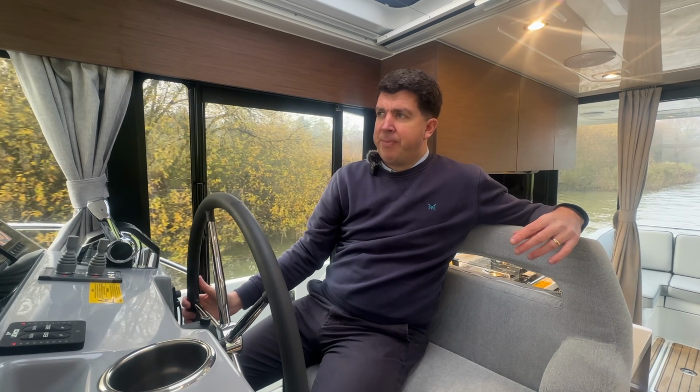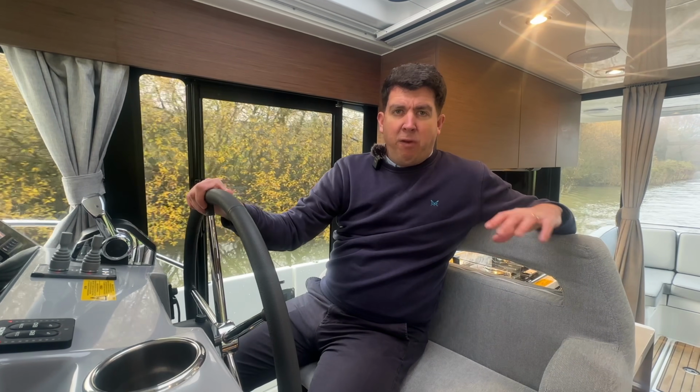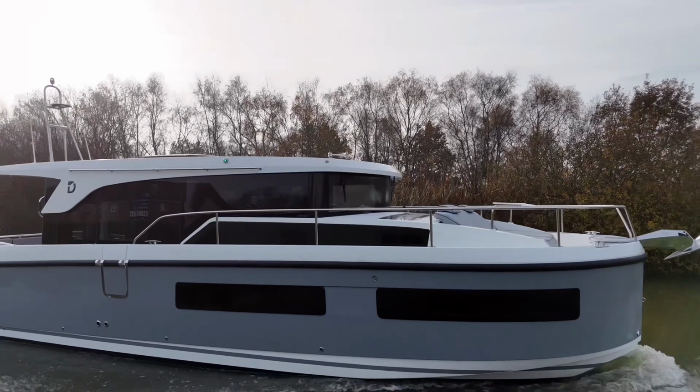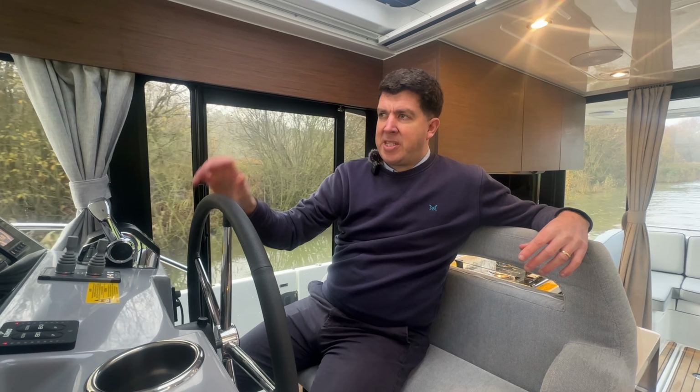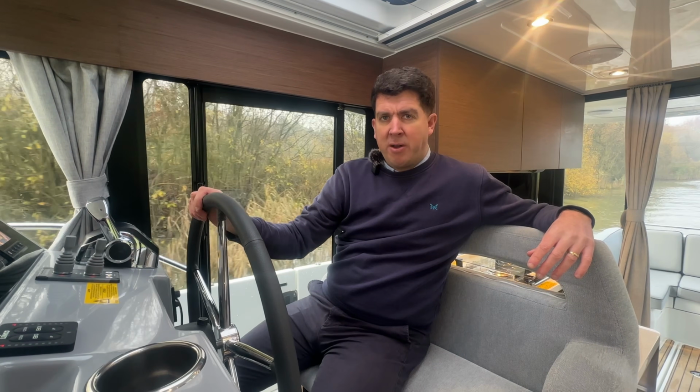the largest option. You can actually have a full electric version as well, which cuts out any noise at all, but the price does go up. But as I say, the diesel one is what this boat's specified with.